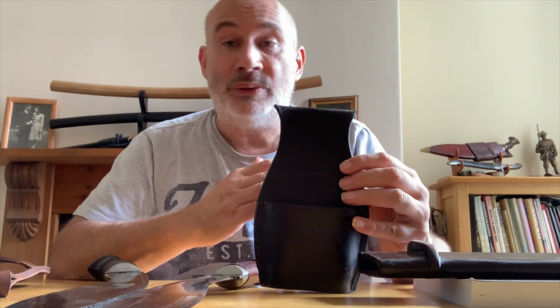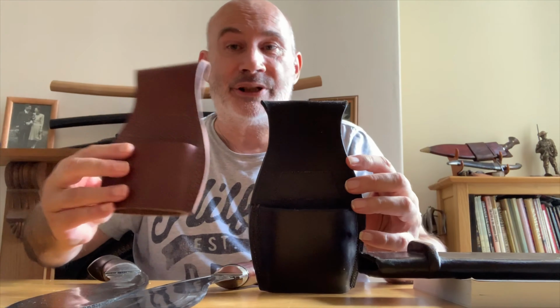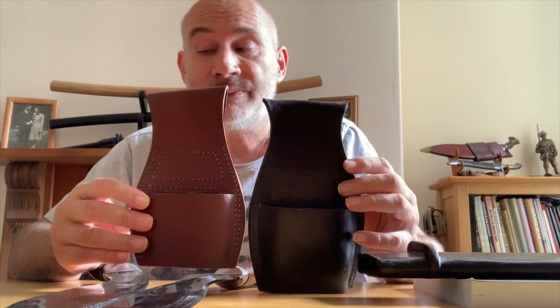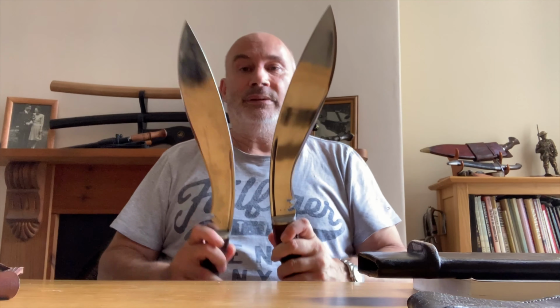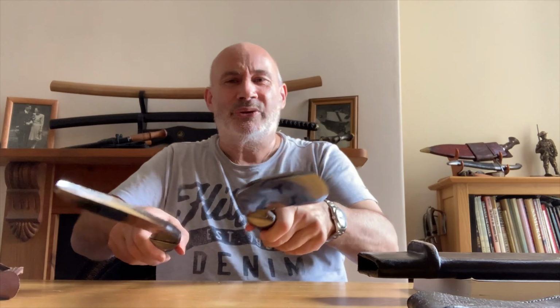Now obviously the old one has become discoloured with boot polish and dubbing and that over the years, so don't compare it. This would have been very much the original colour of the scabbard. I just absolutely love these khukuris. I just think they're fantastic. Just awesome khukuris. I couldn't think of anything better to have in your hand really in trench warfare. Fantastic.